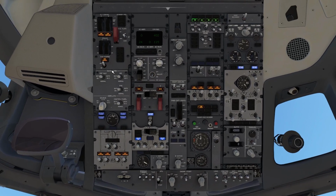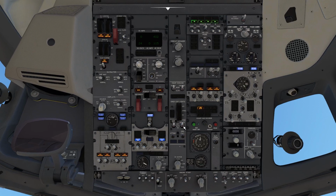Going back up to the overhead, I'm going to go ahead and tell everyone to turn on their seatbelts. I'm going to turn on the yaw damper. The yaw damper is when the aircraft rolls, certain ailerons, be it on the left side or the right side, they generate more drag than they should, causing the aircraft to yaw incorrectly, and that compensates for that.